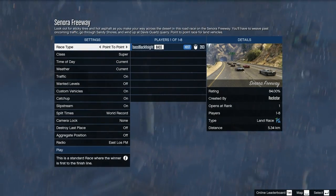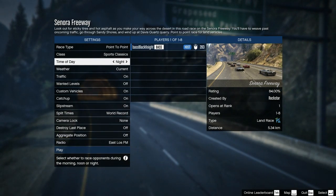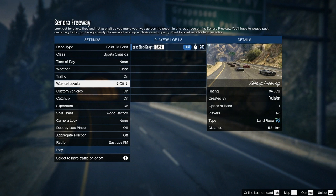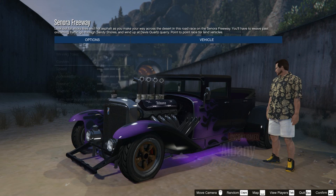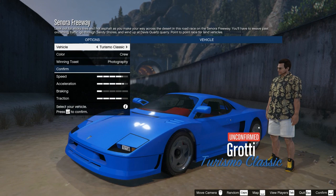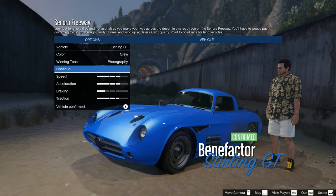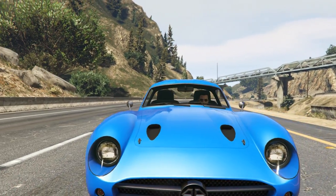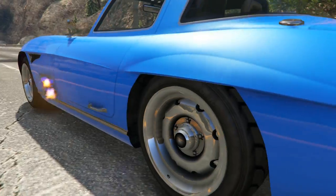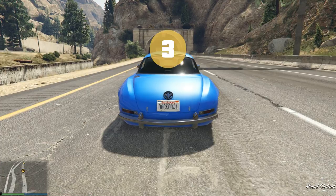What does 2:09 mean for the Sports Classic class here? Sports Classic. Sunshiny day, clear, no traffic. It's a magical land where we can just drive like maniacs. There we go. The Sterling GT, the old standard bearer, which of course is going to suffer because it doesn't have its rear tire, which acts as a spoiler. But then, neither did the Turismo Classic, so it's even up here, folks.